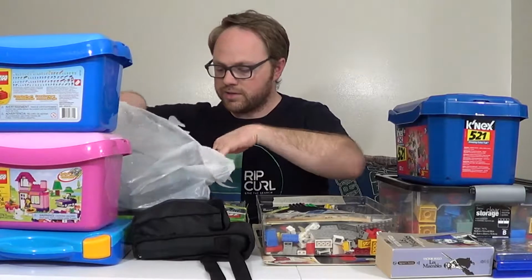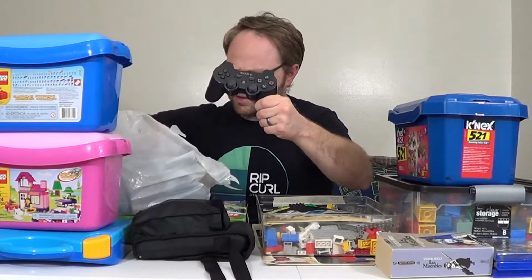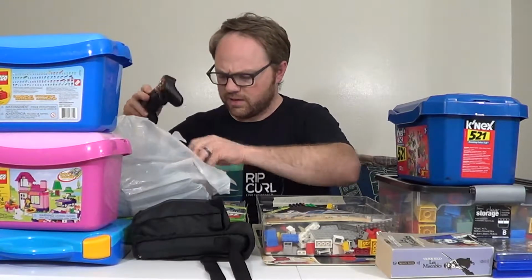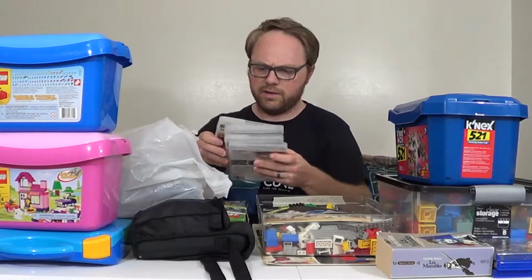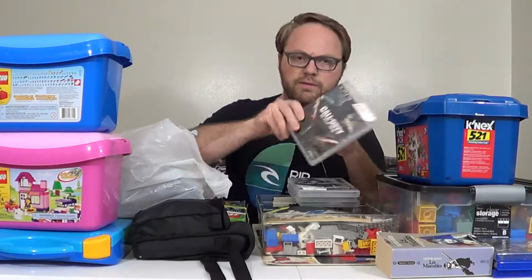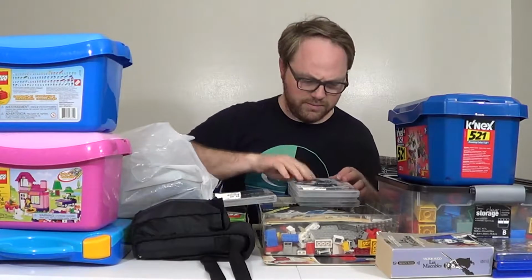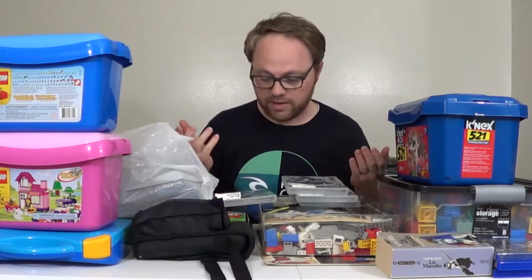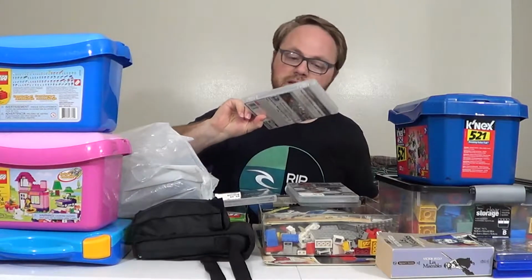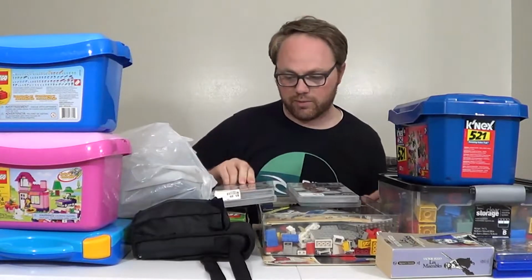And controllers, let's see. I think there's just the one controller. It has all of the cables, the charging cables, and then he had 4 games for it. So he had Call of Duty: Black Ops, which I'm not a big Call of Duty fan, so I know that that's a super popular game, or it was. Splinter Cell Blacklist. I haven't played a Splinter Cell game since like the original Xbox.